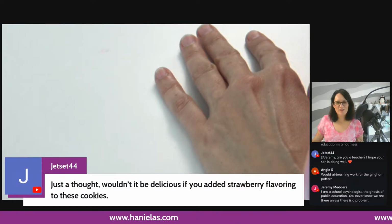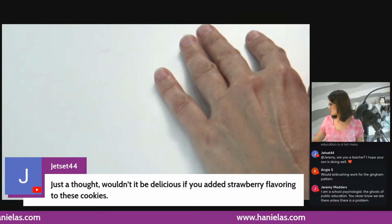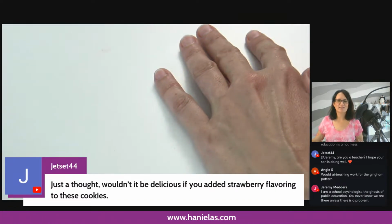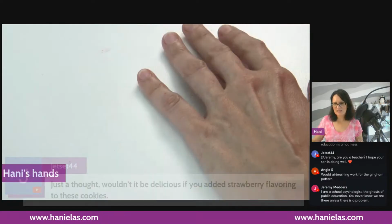Yes, you can flavor the cookies with strawberry flavoring. I actually have some around here. It's bakery emulsion, strawberry, absolutely amazing.